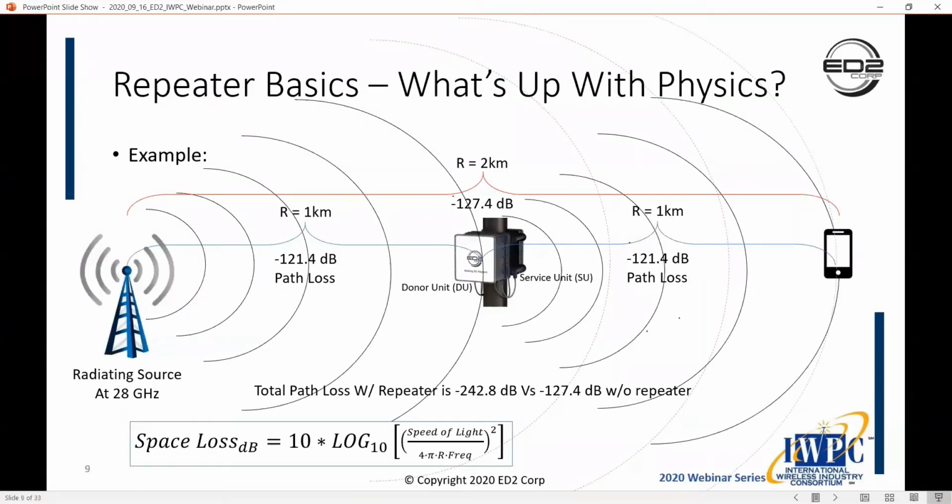Okay, repeater basics. So the purpose of this chart, I'm going to introduce a couple terms that we use here, and then also just talk about the physics of the wave propagation. So if we have a source, reading the source over there on the left-hand side of the chart, and we have the equation for space loss there down at the bottom. So if you go 1 kilometer, you get 121.4 dB of loss. And if you let that wave continue to propagate onto 2 kilometers, you only incur another 6 dB of loss for a total of 127.4 dB.